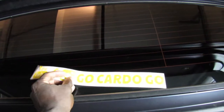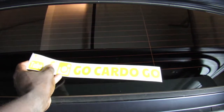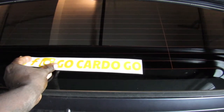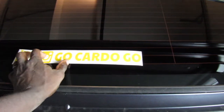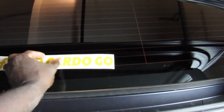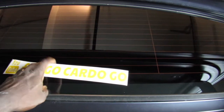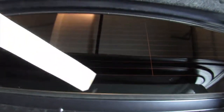The reason you use soapy water with that method is, for example, if I have this off here on the clear transfer tape, I can set the decal on here with the soapy water solution and move it where I want to. If I'm not too sure of myself, especially, I can move it wherever I want on the soapy water. When I have it where I want it, you can use a squeegee and squeegee the water out from under it. Once you do that, the decal will stick where it is.